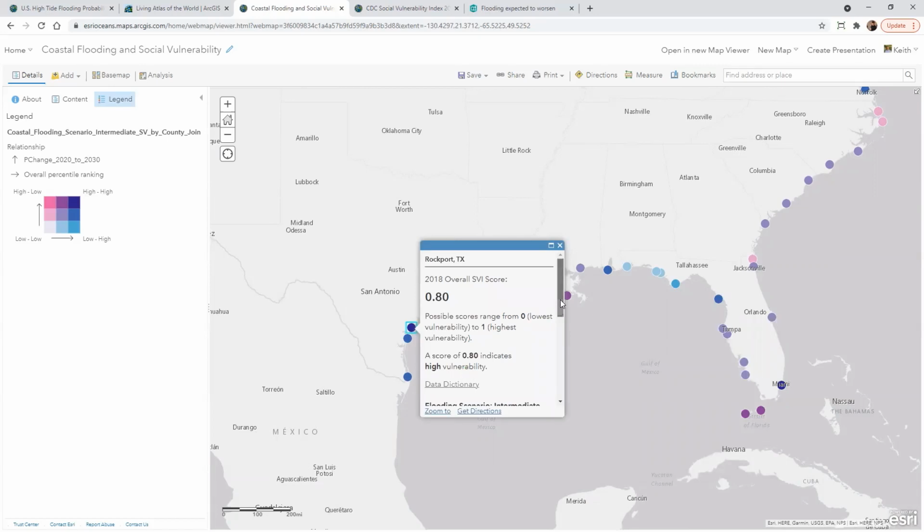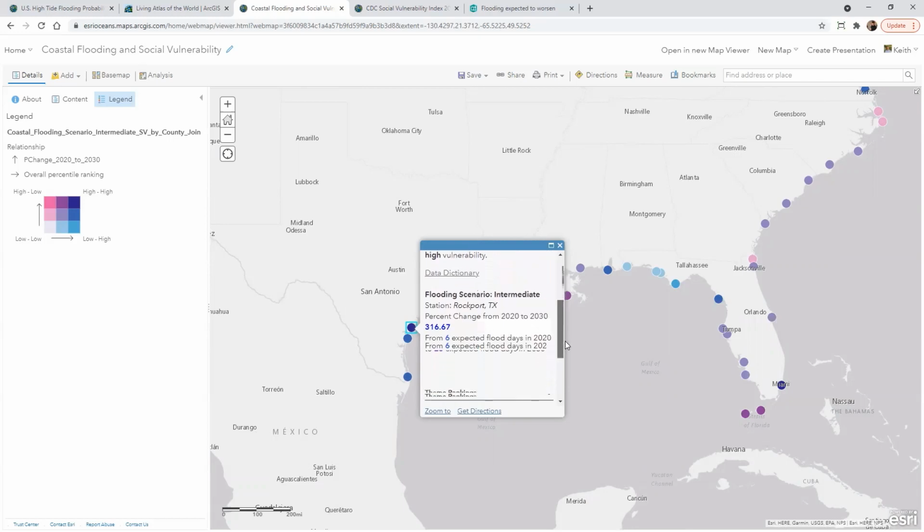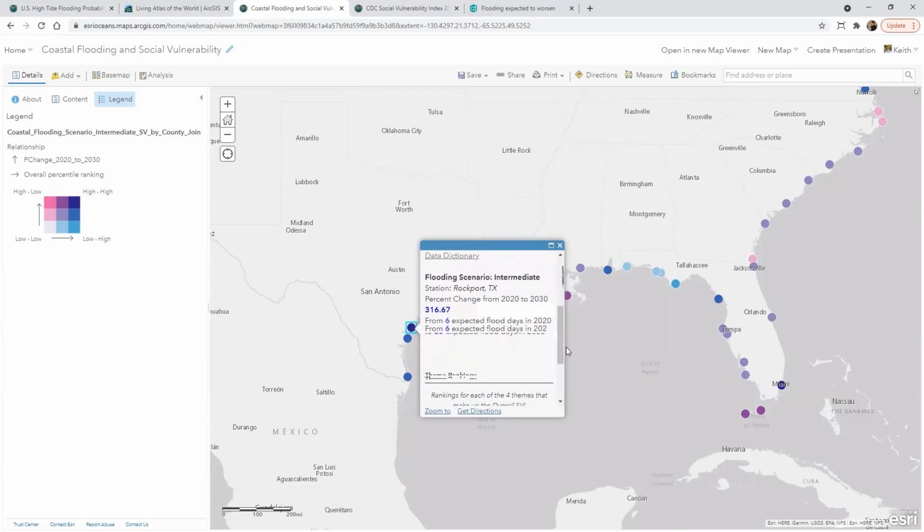They have a slightly lower social vulnerability score than that of Miami, at an 8.0, but they're going from 6 days of flooding to 25. And it's 316%. So they're going to have more flooding days actually than what we saw in Miami overall, but from their daily normal of how it's flooding there within the current calendar year, it's not exponentially increasing as much as that of Miami.